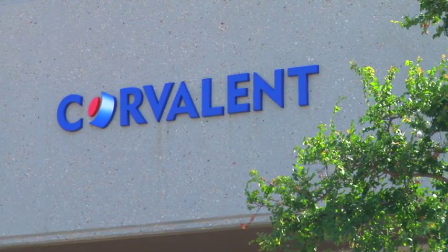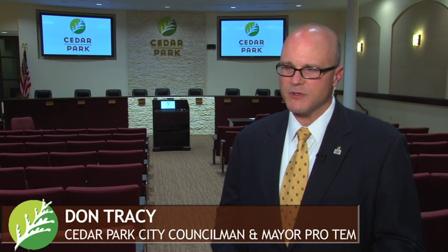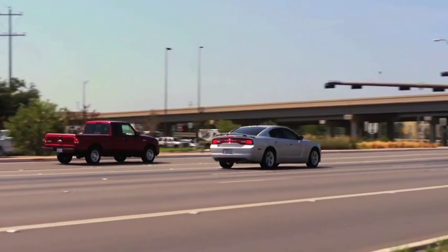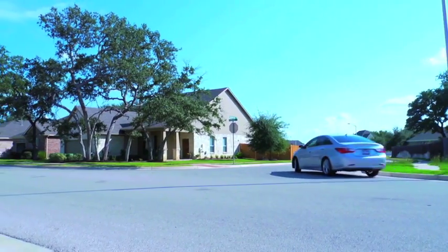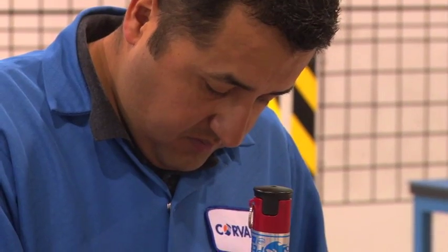Provides not only to business, but to people, according to Councilman Don Tracy. I think one of the most important things that we do is provide a good quality of life for our citizens here. And when businesses are making a decision to move to a particular location, they want to ensure that their employees have access to good schools, good transportation systems, good park systems, good quality housing options, retail and other shopping options.